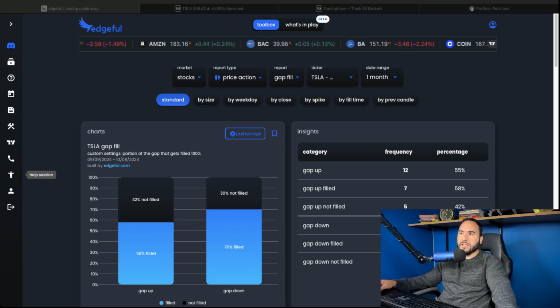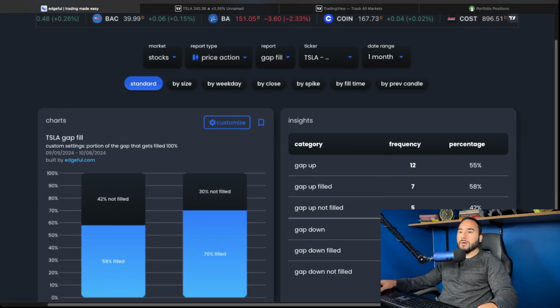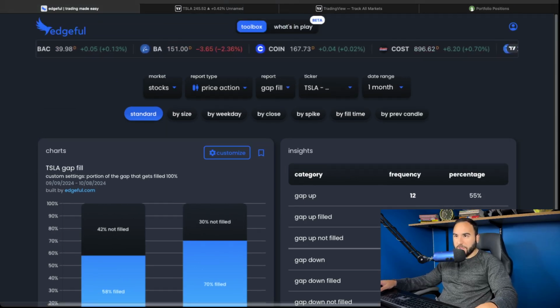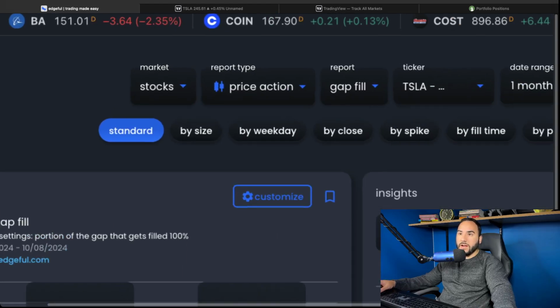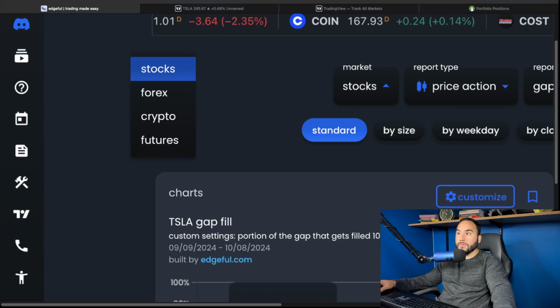I'll show you guys some basic features that this has. Well, we'll go over one of the features. It has a lot of features, actually, but this one right here I've been using a lot recently, right? So you can filter between the different markets here. Obviously, we're going to go on stocks, but it also has Forex, crypto, and futures.